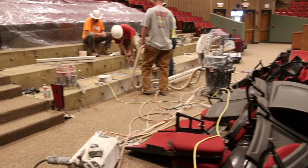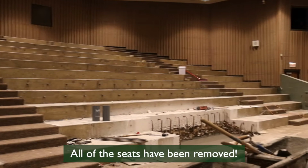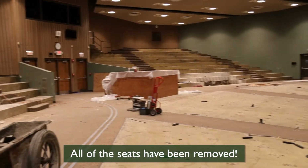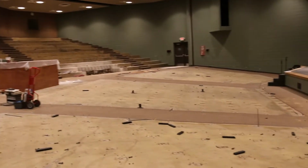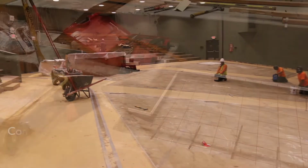We're not only going to be doing the chairs, the acoustical treatment in the back, and we're giving the place a paint job, so it should look a lot cleaner, nicer, newer when students return in the fall, and we're excited about that. And we'll get some footage for you over the next few weeks so you can see how it progresses.